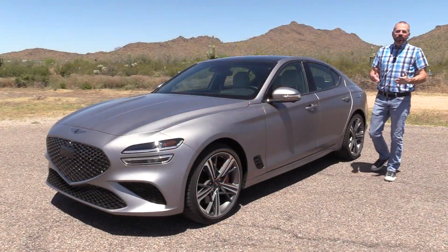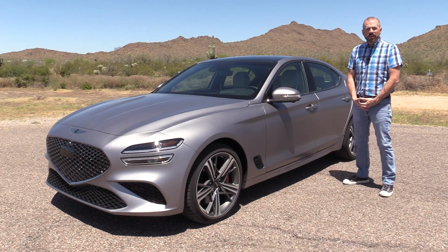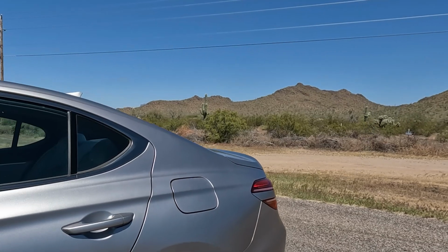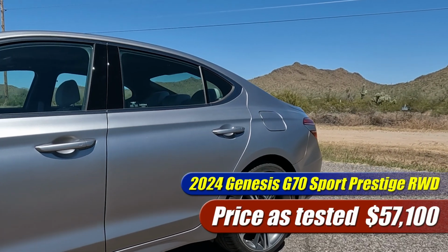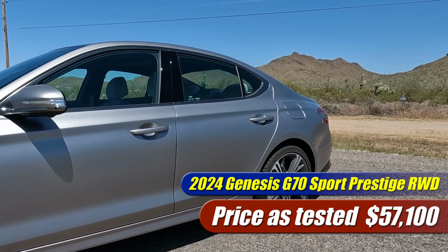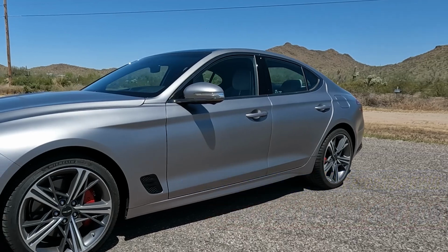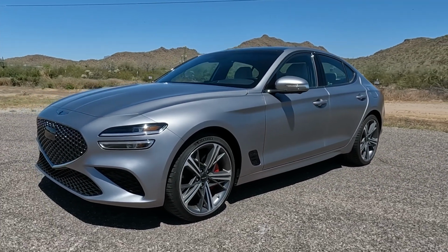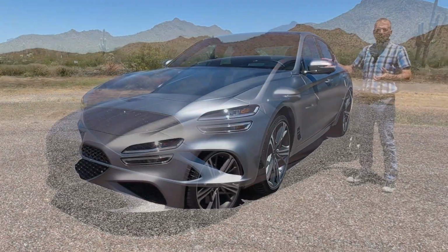All right, my friends, so let's talk about the car we've got here today, 2024 Genesis G70 Sport Prestige, and that basically means this is the top of the line, about the most you can spend on this. As tested, we're at $57,100. Now, the base price on this model is $49,950. You can spend quite a bit less if you go with a 2.5 liter four-cylinder engine, but if you get the V6, this is kind of where you're going to be.